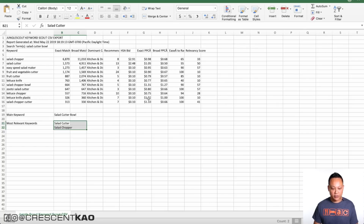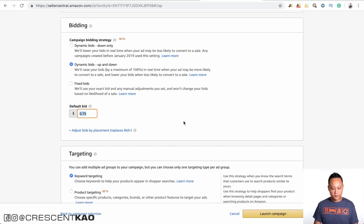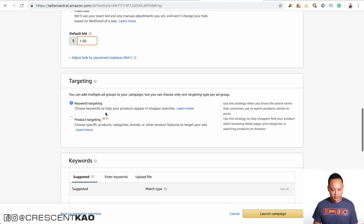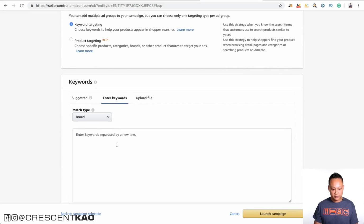Okay, looks like it's around $1 for this entire master keyword list. So I'm going to overbid that. I'm going to overbid that by 50 cents. And then we're going to come down here and choose keyword targeting, enter keywords, choose broad.